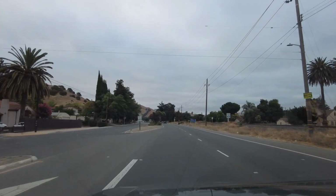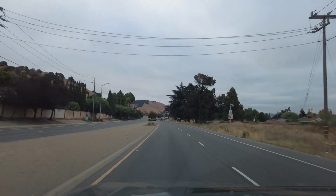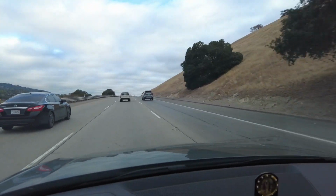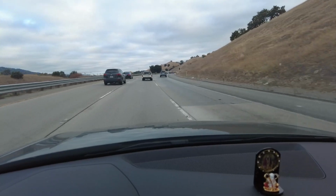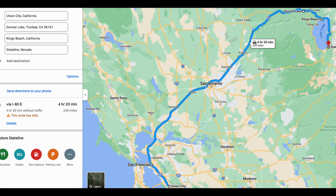As we had a short distance to cover today, we took the Alvarado Niles Road to Sunol Road, then took I-680 and then continued towards Interstate 80. If we check Google Maps, it always shows the default route from our Union City home to South Lake Tahoe going by Highway I-80 to Sacramento and then taking Highway 50 to South Lake Tahoe. But my favorite route is to go all the way to Donner Lake by Interstate 80 and then take the exit from there towards Kings Beach. In this way, we can visit the north side of Lake Tahoe and then we can reach South Lake Tahoe.